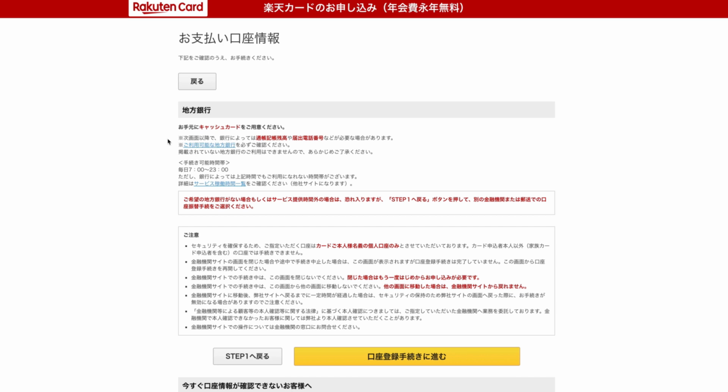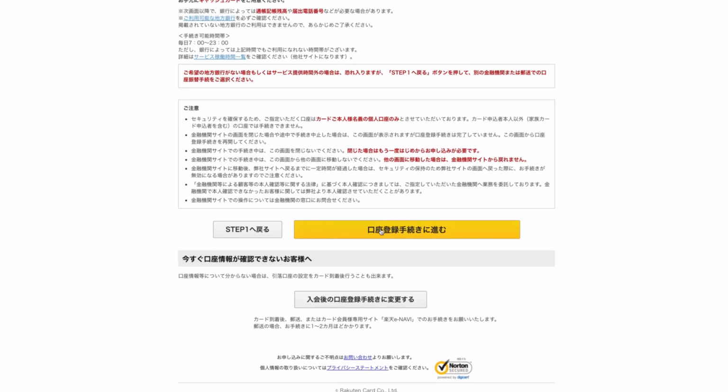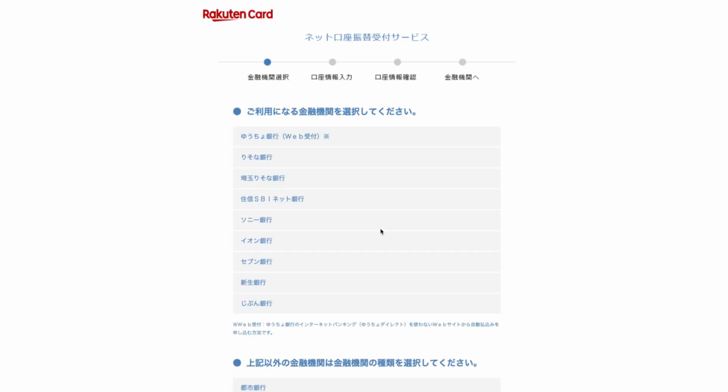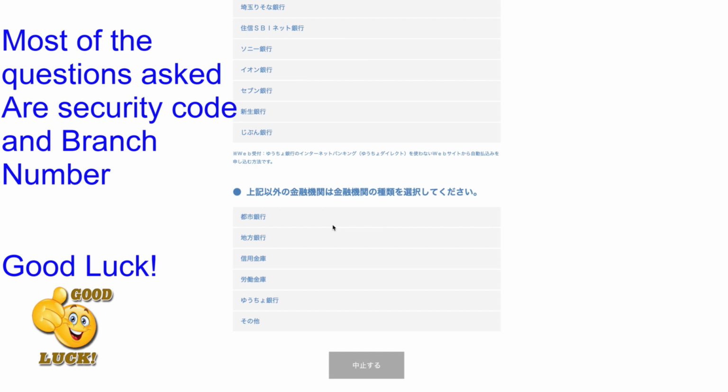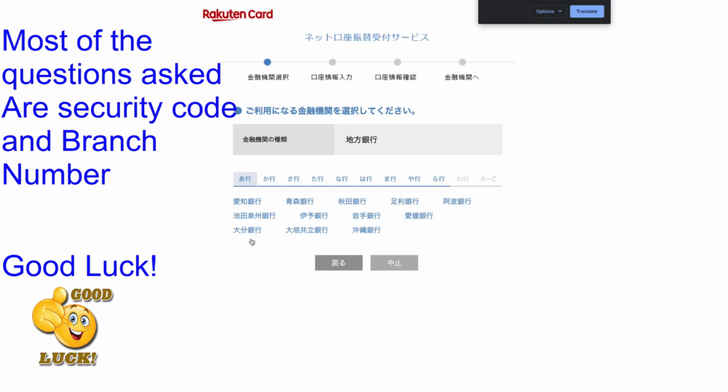The next step is going to ask you to connect the card with your bank. It says to prepare all your details like your bank card, because you might need some password and the number of the bank card. After you prepare everything, just jump to the next step. And here now it's time to connect with your bank. I'll let you do this one by yourself because it's all about personal details with the bank. You have to choose which kind of bank you have, and that's it.